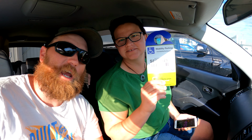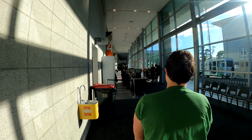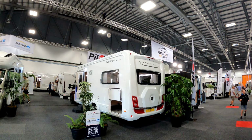Unfortunately, Sophie has a fracture in her back, but we're maximising our gains by parking as close as we can. We arrived nice and early so we could avoid the big crowds and have a good look around before everyone else was there. This place is just full of motorhomes.